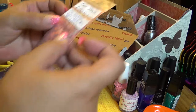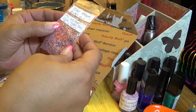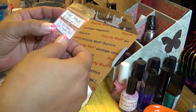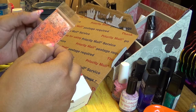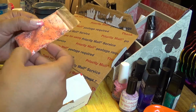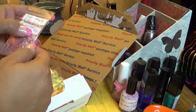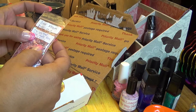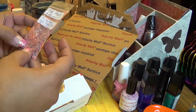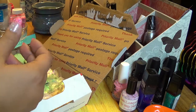Oh my god, look at that. It's got fuchsia. It's got blue. It's got like a coral. This orange makes it look coral with all of it. It looks like it's got some, oh yeah, iridescent. It's got mylar. Oh wow, that is just gorgeous. Light blue and a dark blue.